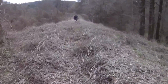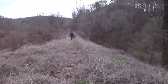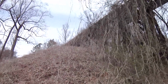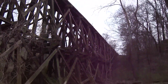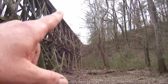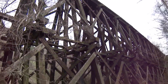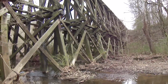Hard to imagine 100 years ago, man, steam locomotives coming down through this deep gorge right here, carrying the coal back. All right, let's see what this looks like. Okay, this is the bottom of the second trestle, the one we're gonna see. So we get across this. There's an old tramway line we're gonna take to head on back. But yeah, this isn't long to still stand, man. It's pretty rotten. So anyway, I'll get across here and get up to the other side.